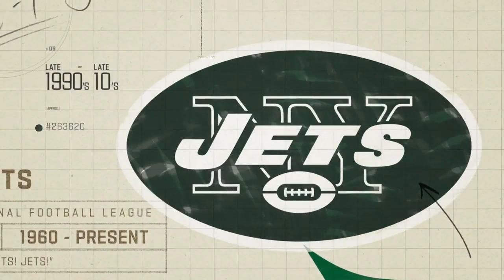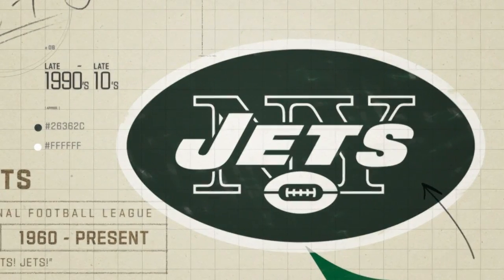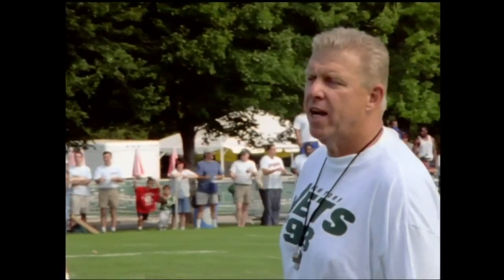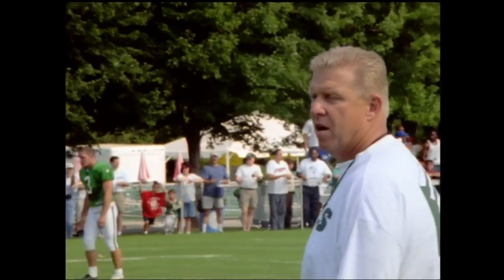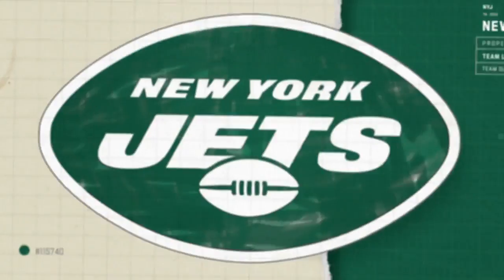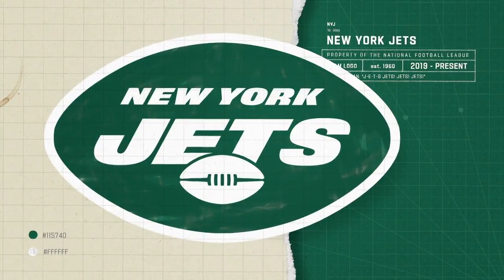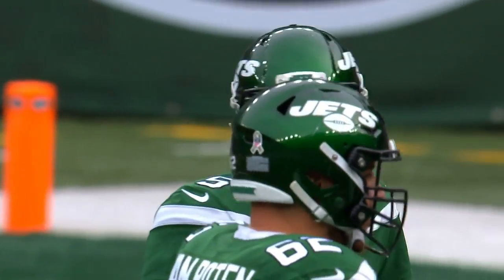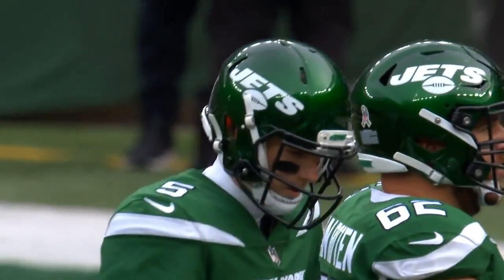The old logo look was restored in 1998 by head coach Bill Parcells, of all people, who was looking to create a new identity for the team. They tweaked it again in 2019. Their helmet's look has undergone more changes than their actual logo. Since 1990, their headgear has had all sorts of different styles.